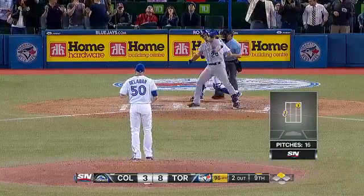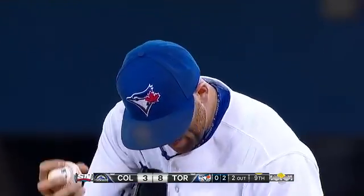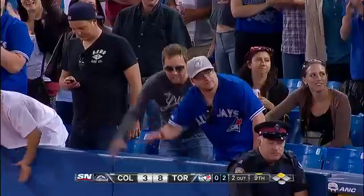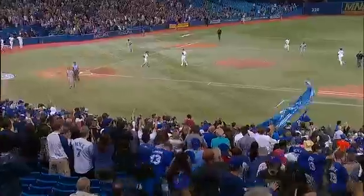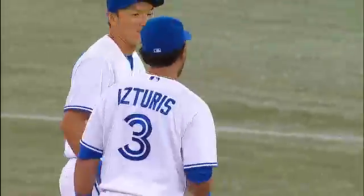0-2. Foul back. You see what he has done after he walked Rosario? He's using his fastball again. Blew away Todd Helton, and has thrown 3 straight to young Nolan Arenado. Delabar strikes out the side. The Blue Jays have won 7 in a row, 8-3 tonight against Colorado. Home run bats once again for the Blue Jays.